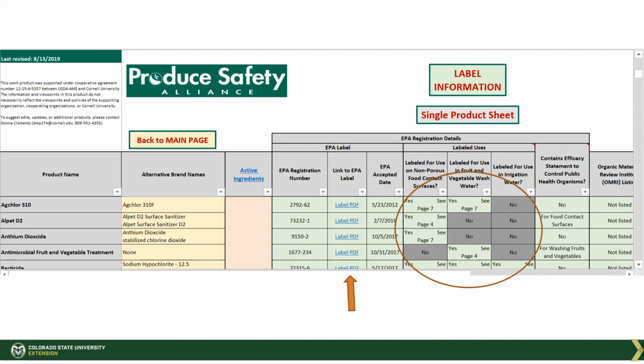The first one provides the EPA registration number. And then the column next to that is an actual link to the EPA label, which is really awesome because if you guys have tried to find those things, they're really hard to find online sometimes. So that's provided for you directly in that spreadsheet. And then next, there are some columns that indicate the uses for that product. So you can see what use you want to use it for and if it's approved for that use.